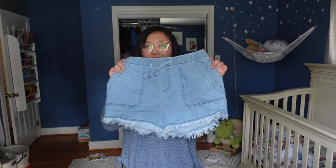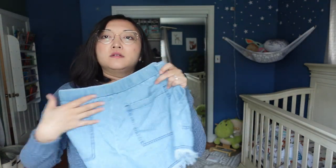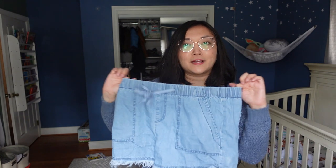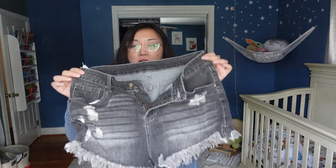Next are these drawstring jean shorts, but they're very soft and casual. Pockets. And I like the elastic band because sometimes jeans, after you eat, can get a little tight, but not these. They've got elastic. So that's cute. And super casual, with a large oversized shirt, a little bit tucked in, I'm thinking. And then I got another pair of pants. These are gray wash, high-waisted pants.